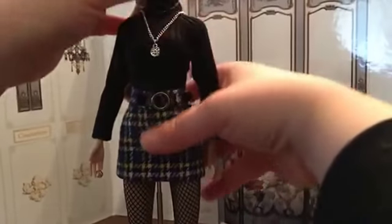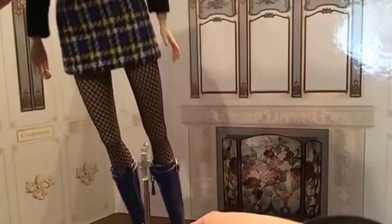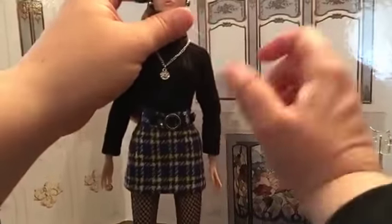I still can't get it on. The pins aren't going in. I'm not going to force it because I don't want to hurt her head. So what I will do is I will take her off the stand, and we'll also take this off its stand.